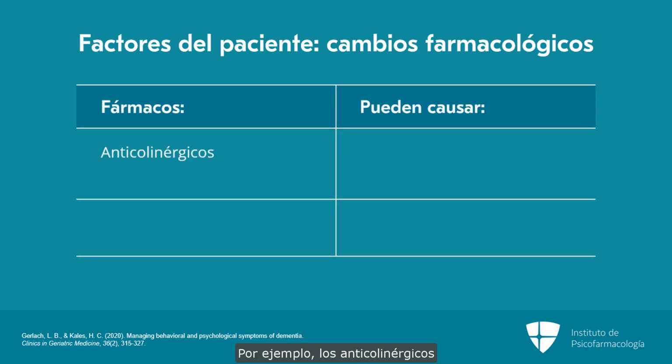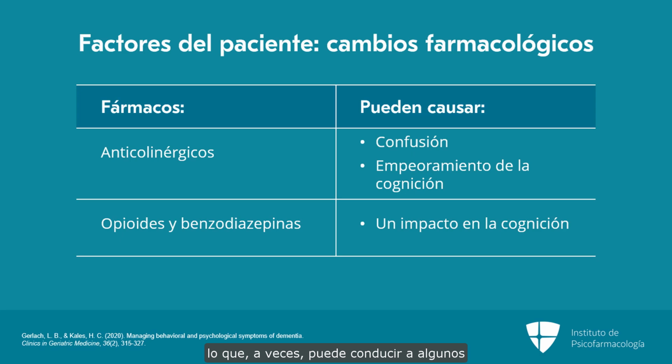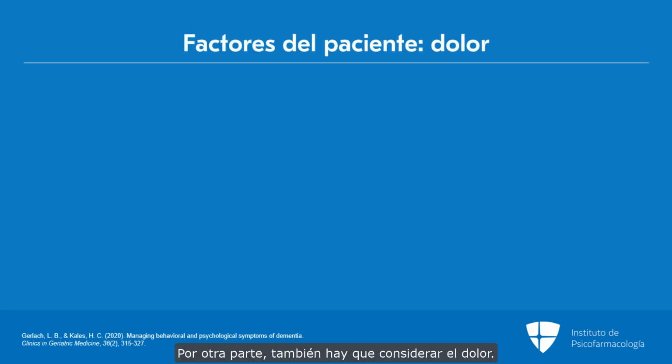Also, it's important to think about any recent changes or new medications that have been added. So anticholinergic medications are notorious for causing confusion or worsening cognition in older adults. So thinking about, has a patient recently been started on diphenhydramine or other highly anticholinergic medications? Medications like opioids or benzodiazepines can also have impacts on cognition, which can sometimes lead to some of these behaviors. And then also thinking about pain.